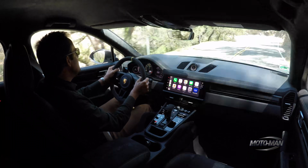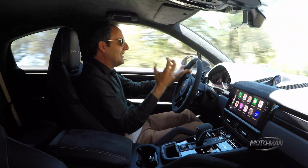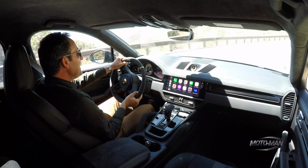Actually, have you ever seen the movie The Car? When that car would chase the baddie or the person it was trying to kill, you'd hear that sucking sound. That's what this thing is like. It makes the vehicle sound so sinister and mean. I kind of like it.